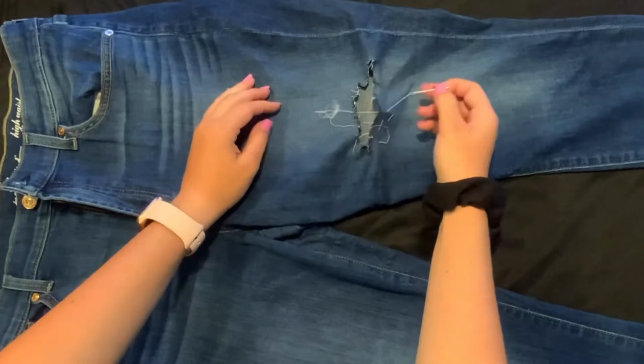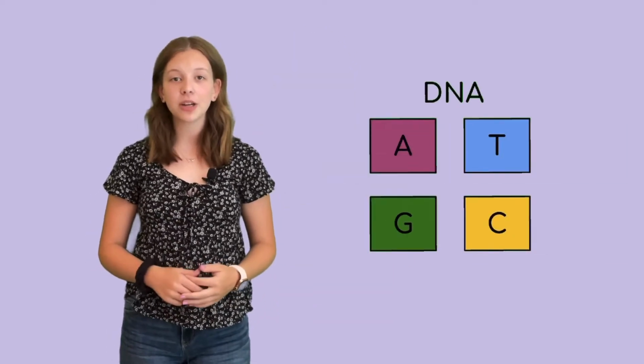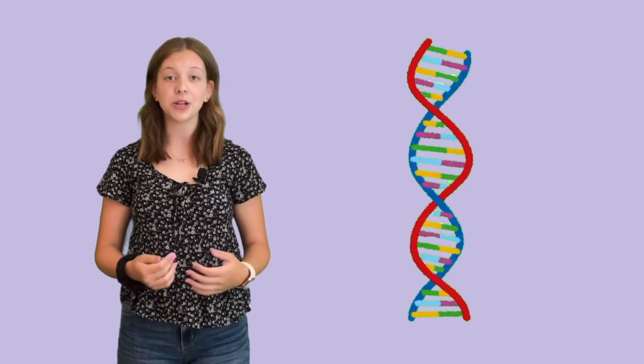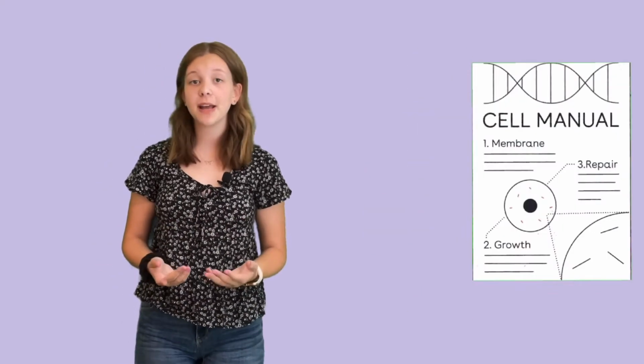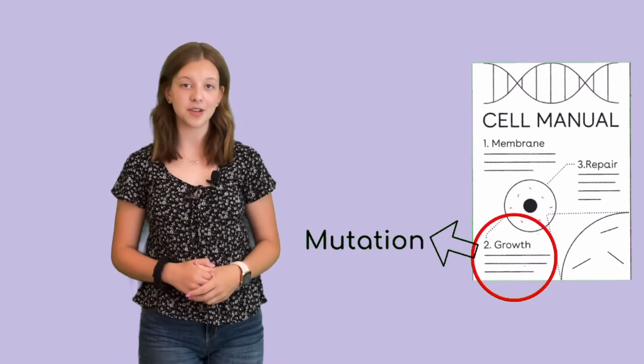But why would I need this CRISPR technology to fix my genes when I could just do it myself? No, not that type of gene. I'm talking about genotype, like your DNA. DNA is made up of 4 bases that precisely pair and string together to make the instruction manual to our bodies and determine our every trait. And like a real instruction manual, sometimes there can be mistakes. These mistakes in genes are called mutations.